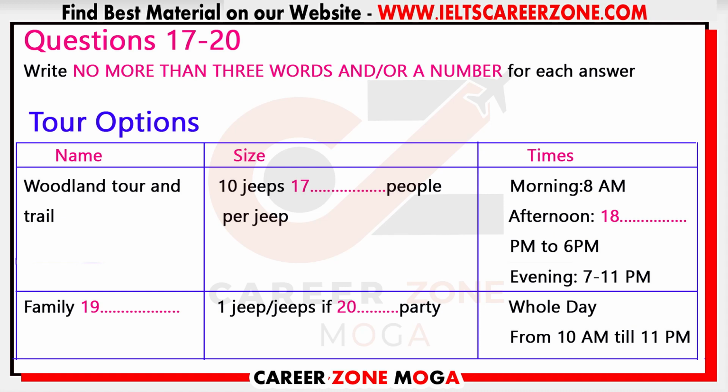Our second most popular tour is the Family Exclusive. Now, this tour is for the whole day and for only one group. Usually it is just one Jeep, but sometimes there are two if the party is large. These tours go from 10 a.m. till 5 p.m. and include lunch at the Brown Bear in Lower Middleton.